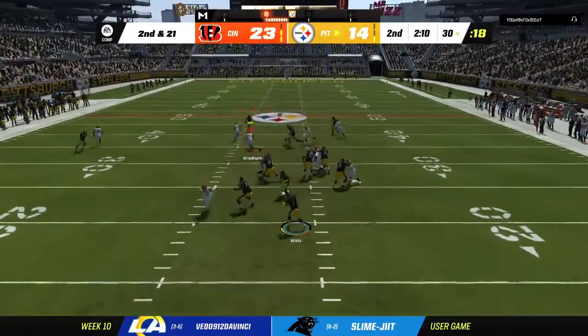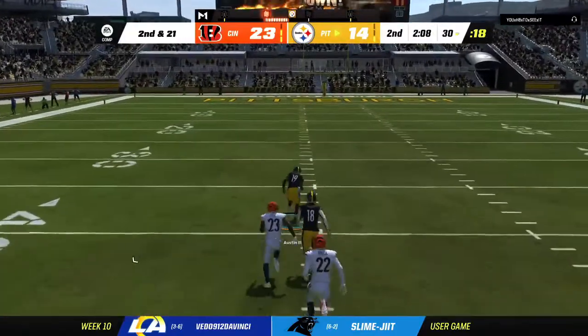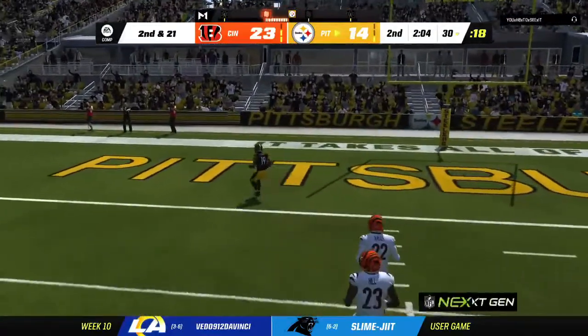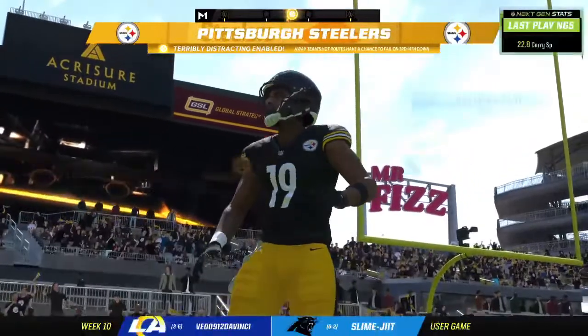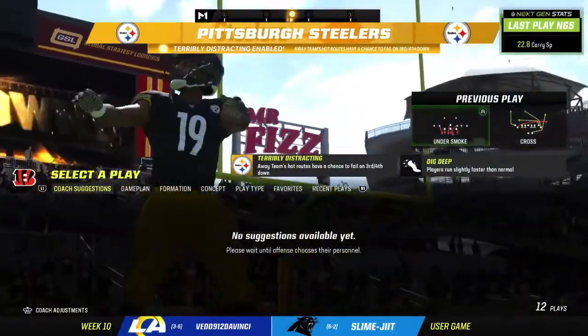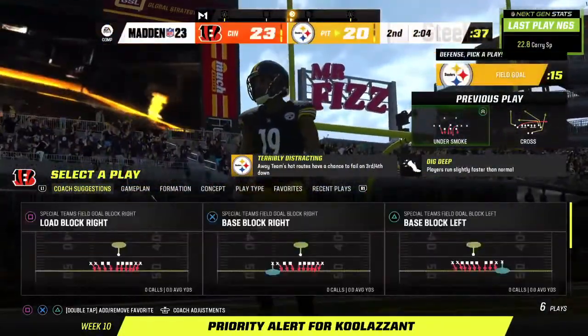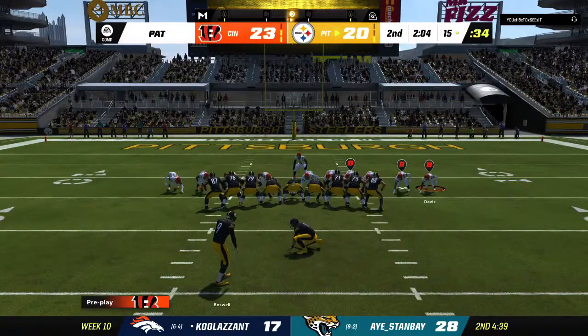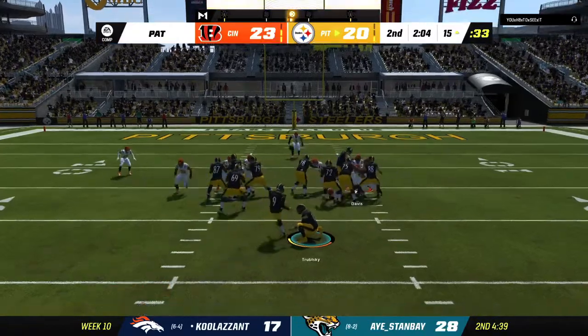Throwing on second and long. Willis. He finds Austin, complete. And into the end zone. Touchdown, Pittsburgh. Well, fair to say that when you're looking at guys that can run like the wind, you often find them at the wide receiver position, and that was special there.